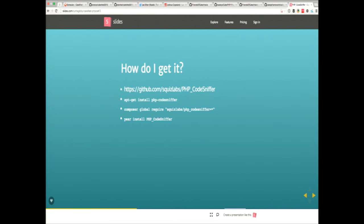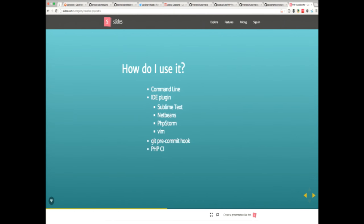So how do I get it? Squiz Labs has their PHP Code Sniffer plugin, and you can get it with apt-get, you can get it with Composer, you can get it with Pear. How do I use it? You can go on the command line. I'll go through that a little bit. You can use it in your IDE itself. And I only use Sublime Text, so that's the only examples that I have, but there's also plugins for NetBeans, PHP Storm, and if you really want to hack around, I found out there is a Vim plugin. You can also use it as a pre-commit hook in Git. You can say, if it doesn't hit our standards, it doesn't get into our repo. And then you can also plug it into your CI.